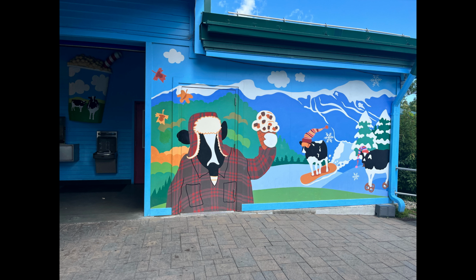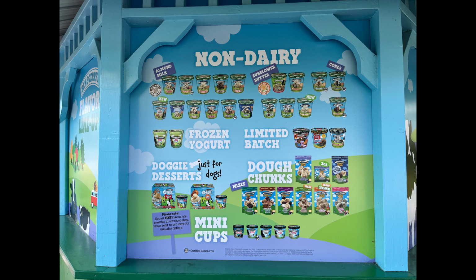And this is the bathroom area, and just a nice mural on the side of the building. Kind of cool. Good place to take pictures of the whole family and the kids. Kind of keep them distracted, entertained. And the video coming up is the non-dairy versions they make of ice cream in case you're lactose intolerant. So they have ice cream for basically everybody.